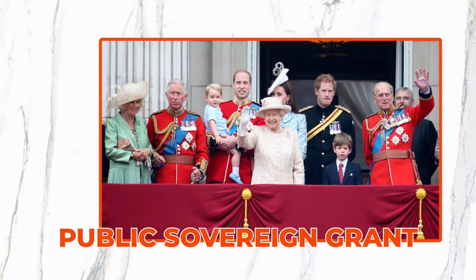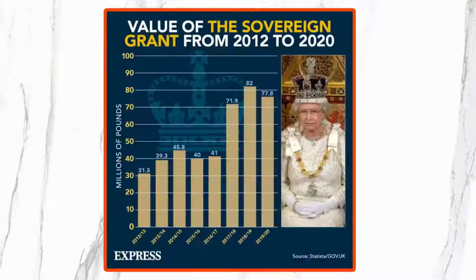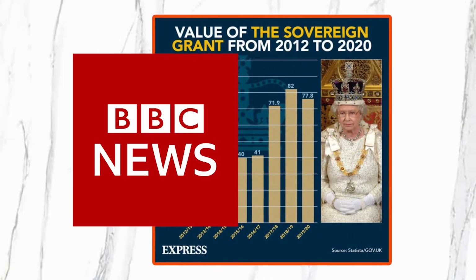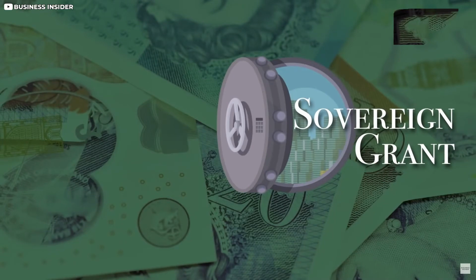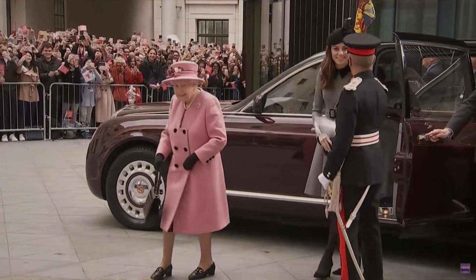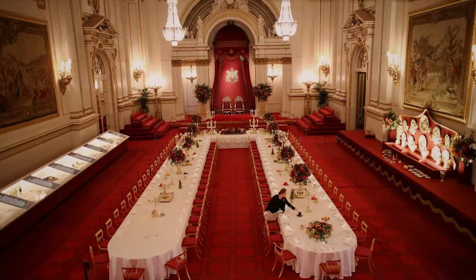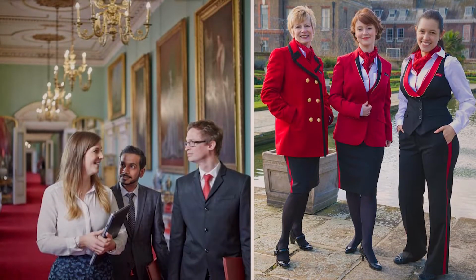Queen Elizabeth II and her family are paid through three sources: the public sovereign grant, the private Duchy of Cornwall, and the private Duchy of Lancaster. The public sovereign grant, according to the BBC, comes from the Treasury and is funded by taxpayers. The sovereign grant covers the cost of the Queen's official duties. It also pays for the family's travel, the palace upkeep and utilities, and the royal employee payroll.